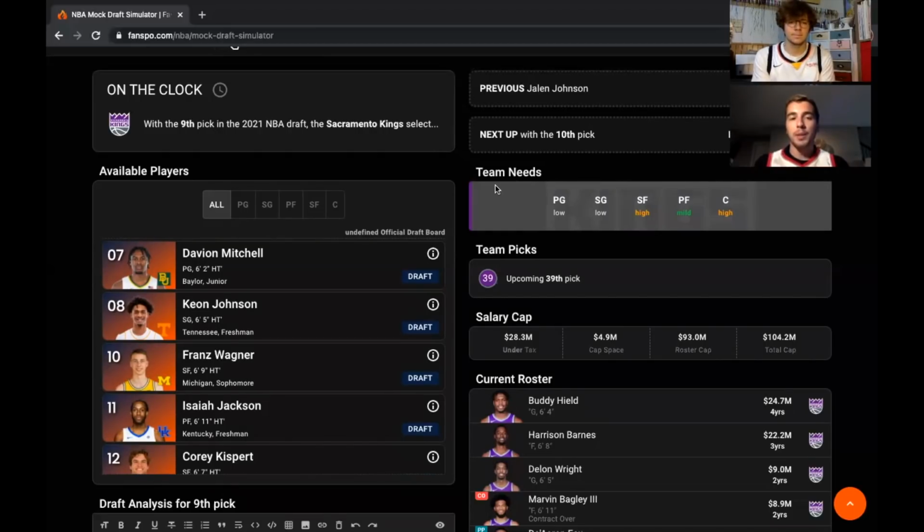At number 9, we have the Sacramento Kings, and Sacramento's kind of at a pivot point in their franchise. Are they going to tear it down, or are they going to try to patch it together and shoot for the playoffs that way? Obviously, they have a long way to go in their roster reconstruction. Buddy Hield very well could be traded. There's a lot of things going on with the Sacramento team. What pick makes the most sense at 9?